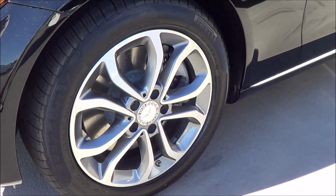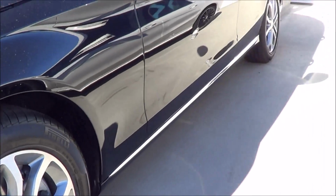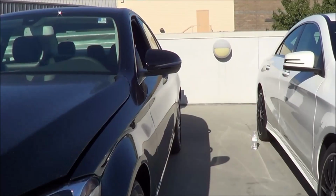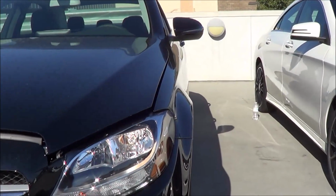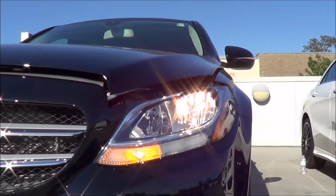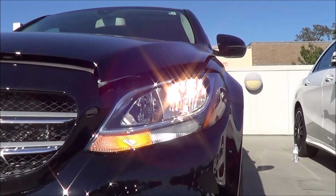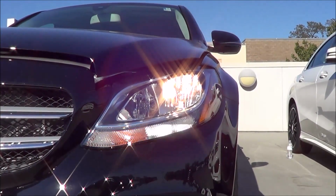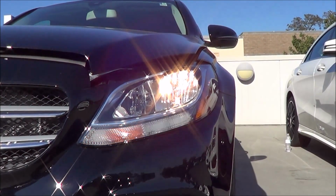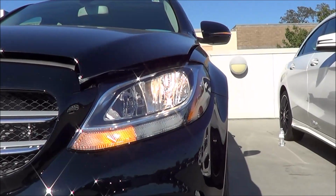17-inch alloy wheels. These are also the base wheels that you get on the C-Class. Halogen headlights with LED daytime running lights. If you do get the lighting package for the C-Class, it gives you different looking LED daytime running lights and then LED headlights too. Looks much better than this, but these are all right.